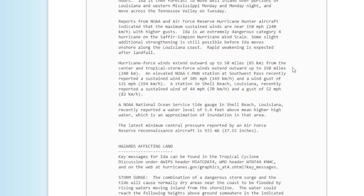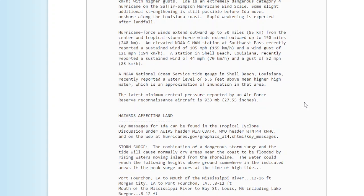Hurricane force winds extend outward up to 30 miles from the center, and tropical storm force winds extend outward to 150 miles from the center. An elevated NOAA station at Southwest Pass recently reported a sustained wind of 105 miles an hour and a wind gust to 121 miles an hour. A station in Shell Beach, Louisiana, recently reported a sustained wind of 44 miles an hour and a gust of 52 miles an hour. A NOAA National Ocean Service tide gauge in Shell Beach, Louisiana, recently reported a water level of 5.6 feet above mean higher water, which is an approximation of inundation in that area. And the latest minimum central pressure reported by an Air Force Reserve reconnaissance aircraft is 933 millibars, or 27.55 inches.